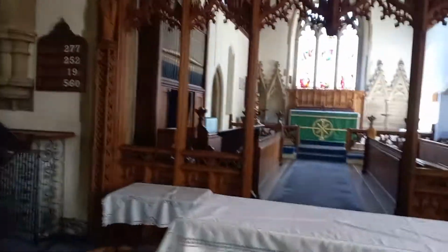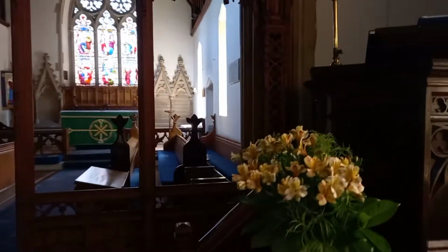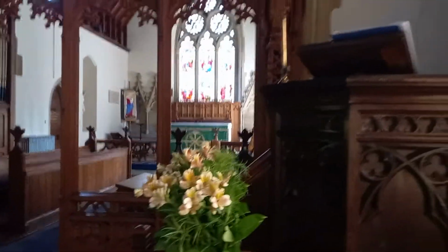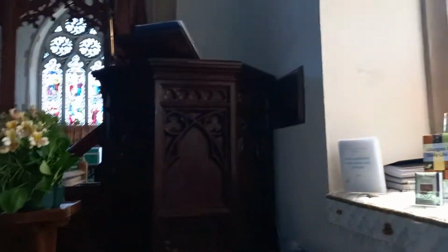Mind the step. Oh, I'm going to have a sit down. So Andrews, Melton, the spirit level. I like that. Oh, where's the seat? Look at the pulpit. Look at the pulpit.